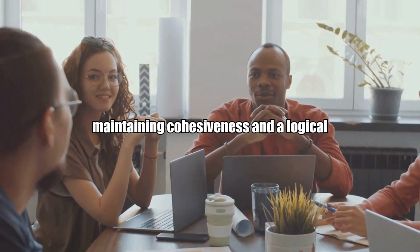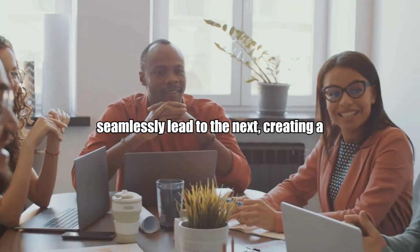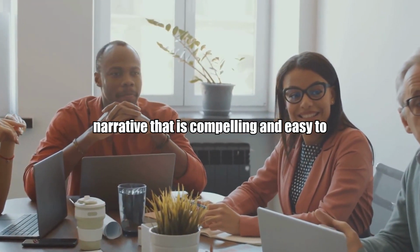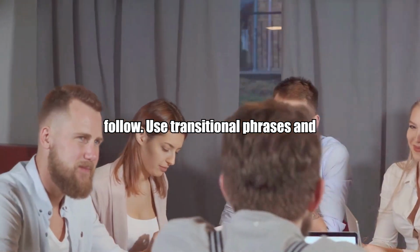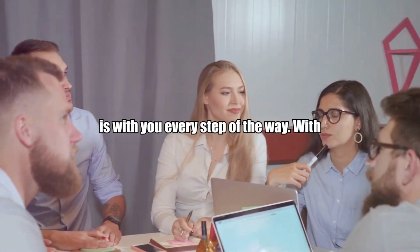Throughout your report, maintaining cohesiveness and a logical flow is vital. Each section should seamlessly lead to the next, creating a narrative that is compelling and easy to follow. Use transitional phrases and revisit key points to ensure the reader is with you every step of the way.